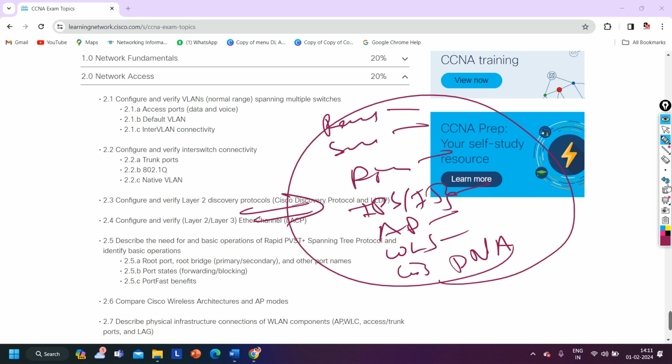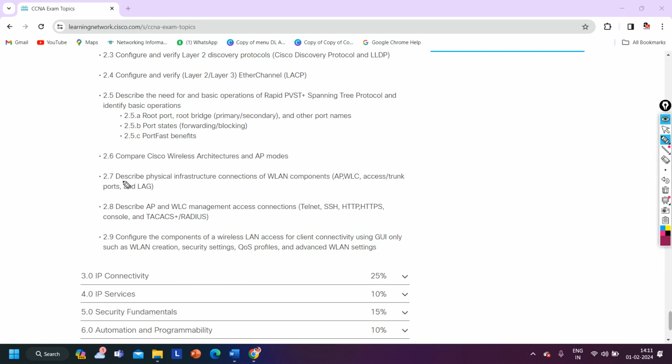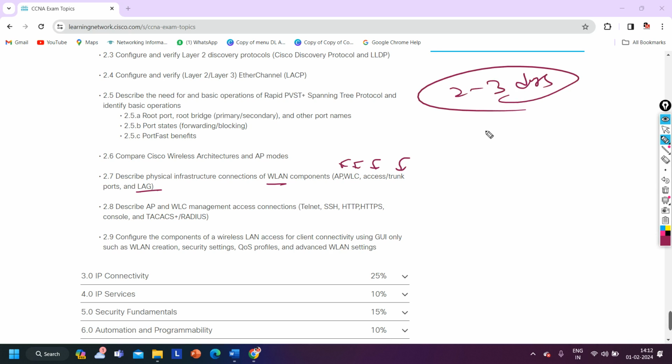Fine guys, so now let's move to the next portion. Let me check if any more topics are there. Yes, so next topic is describe the physical infrastructure connection of WLAN, wireless local area network components, like again access point, WLC, access port, trunk port in the wireless, right, and then LAG. Fine, so these are again parts of wireless. I will cover all these wireless parts in one section. Maybe it will take 2 to 3 days only, or maybe 5 days max.